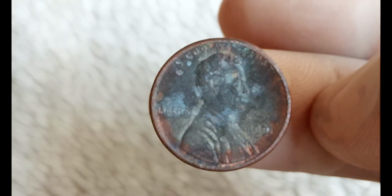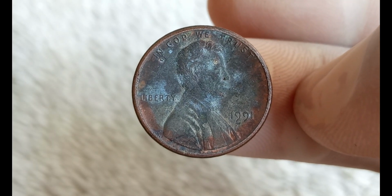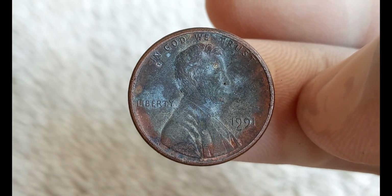That is the incredible journey of value transformation that coins can experience. From a humble cent in circulation to a superstar of the auction house, it is the dream of every collector to find one. But the story does not stop here.